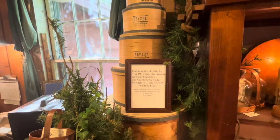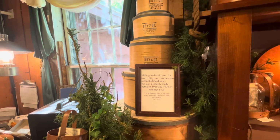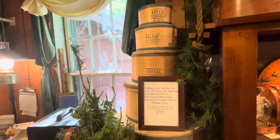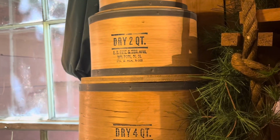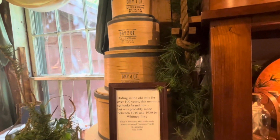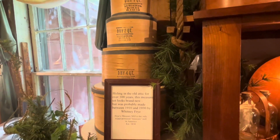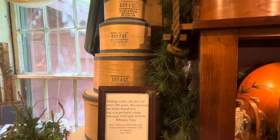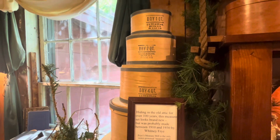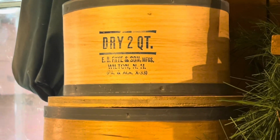And here is a set from between 1910 and 1930. An original set. That's very cool. They don't make them like that anymore. It's a little nicer than the plastic tubs that I buy from Home Goods to hold flour and sugar and cereal and things like that. They probably won't last, but look at it, these have so far stood the test of time.